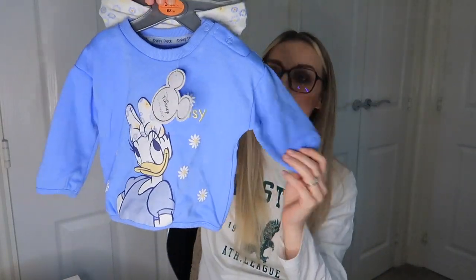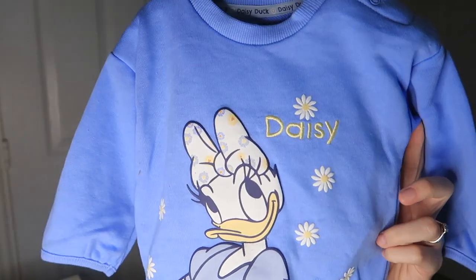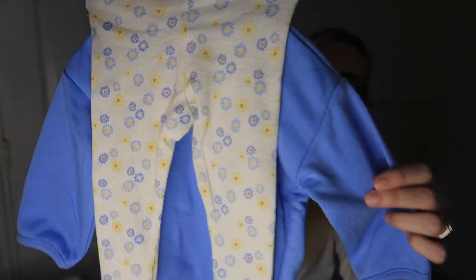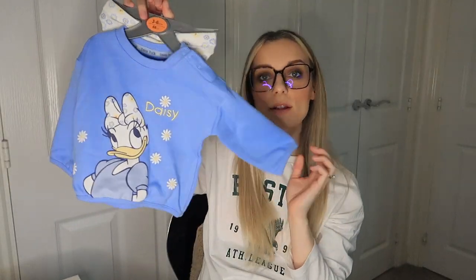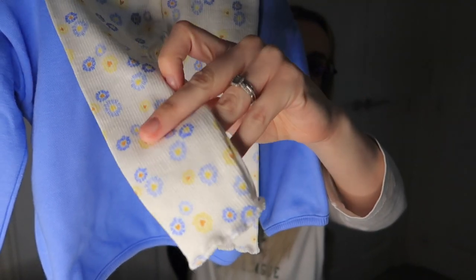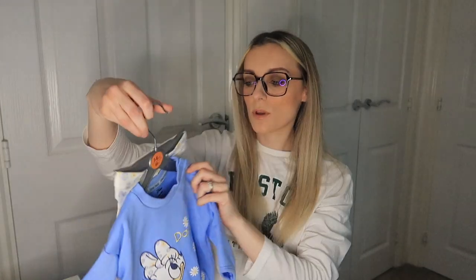And then the last baby item that I grabbed was from the Daisy Duck range again, in 3 to 6, and it was just this little lightweight sweater with these cute little floral leggings. So she can obviously wear her little pram shoes with that as well, and the leggings have got a little frill detail on the bottom. So cute. That was £9 for the set. Quite pricey, but it's because it's Disney. If that was a Primark range, it would be about £6.